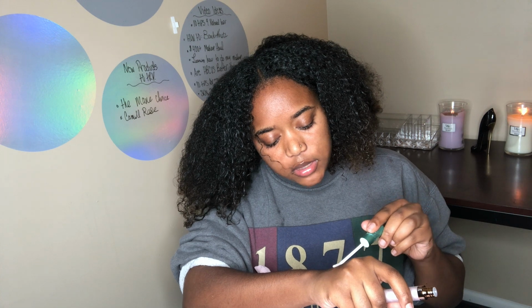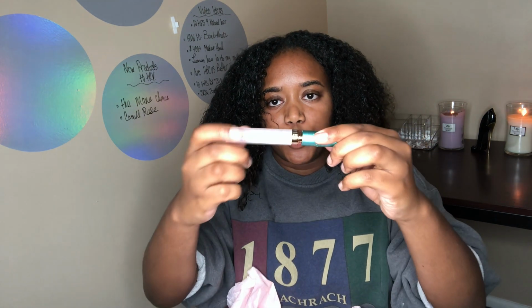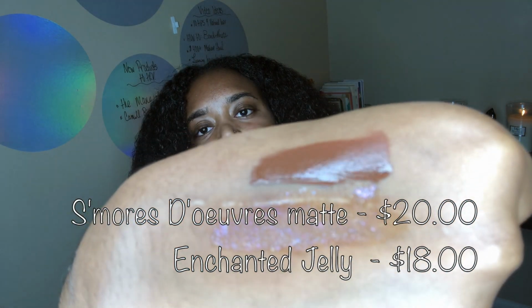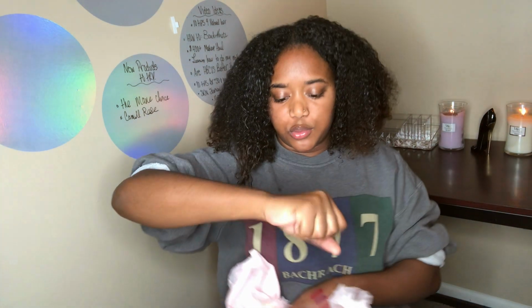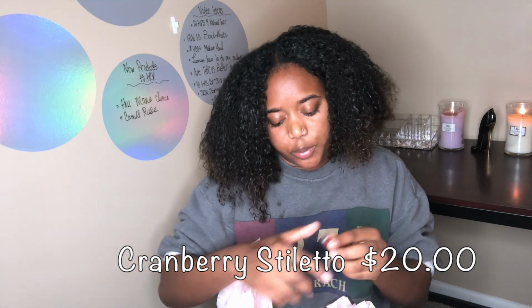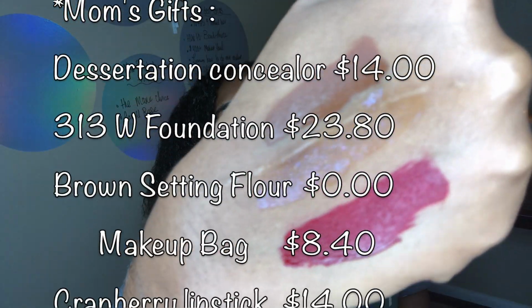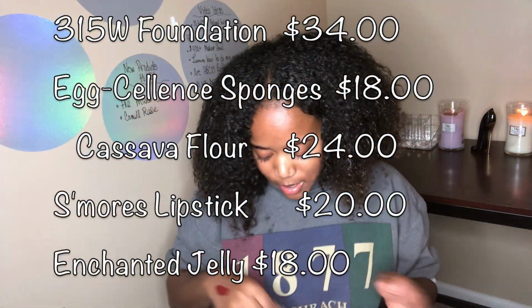Ooh, I don't know if you guys are gonna be able to see this. This is the Enchanted lip gloss. Do you see that, like, crystal? I hope you can see that. I don't think you can see it. So that's that glitter. And that s'mores. I was looking for a nude, but I didn't want it to be too nude. The Cranberry Stiletto Lip Whip. Yes, that is gonna be so bomb. Gets my skin color. Oh, this is okay.